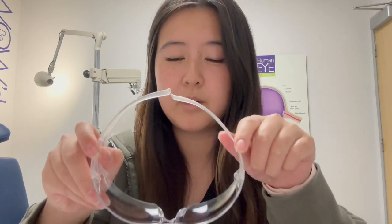You are going to go home with the goggles that you got after surgery. And these goggles, when you put them on, you want to be very careful because these do point inward. So whenever you put them on, you want to pull the legs as far apart away from each other as possible and then slide them on.